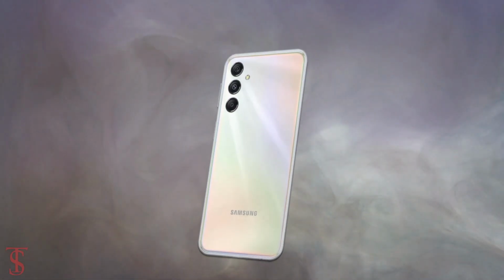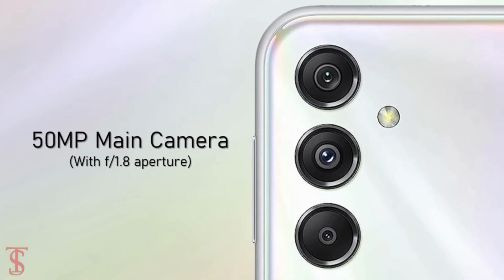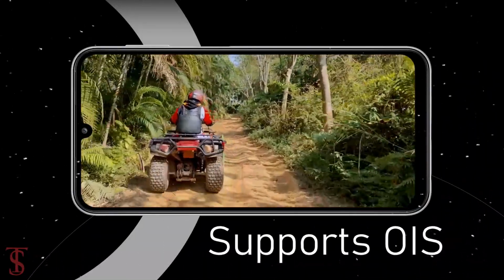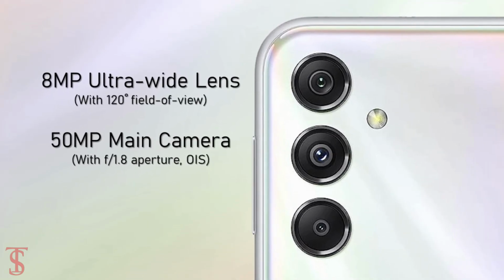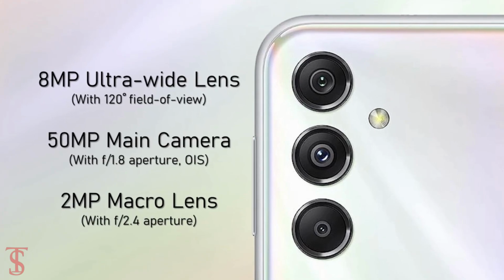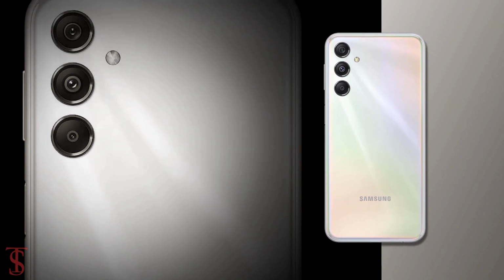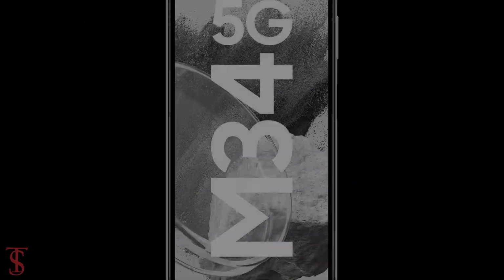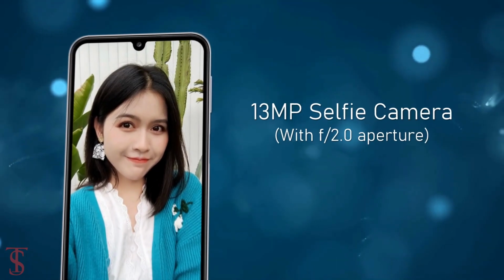In terms of optics, the Galaxy M34 5G sports a vertically aligned triple camera setup on the rear that houses a 50-megapixel main camera with f1.8 aperture, and it supports optical image stabilization for stable video recording, and there is an 8-megapixel ultra-wide-angle lens with 120-degree field of view, along with the 2-megapixel macro lens with f2.4 aperture. The rear cameras of the phone are capable of shooting 4K videos at 30 frames per second. For selfies, it has a 13-megapixel camera under the U-shaped notch at the top center, with f2.0 aperture.